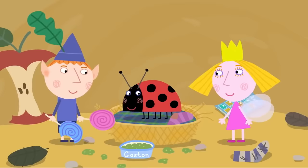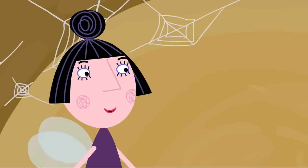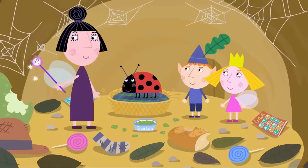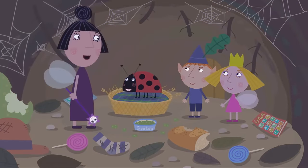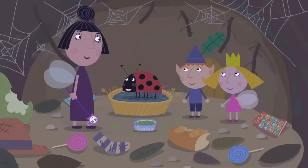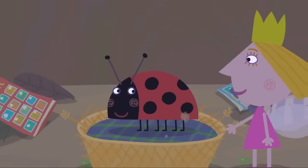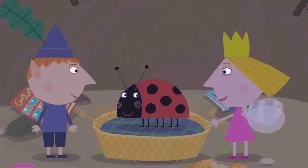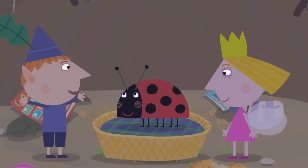Smelly socks and lollipops. Good. Now just a final layer of dirt and we're done. Well done, everybody. That smells just as bad as it did before. Hooray! And if you ever want us to make your cave untidy again, Gaston, don't be afraid to ask. Yes, that's what friends are for.